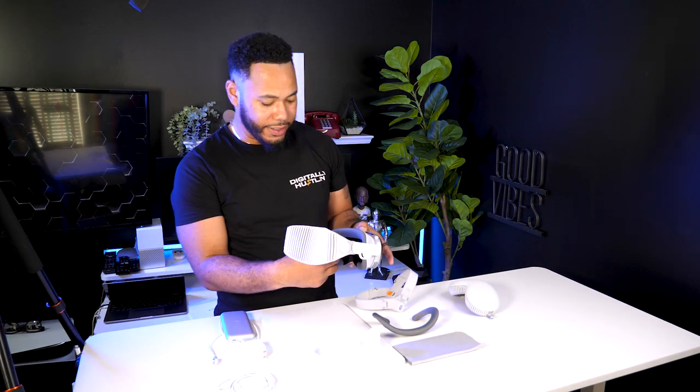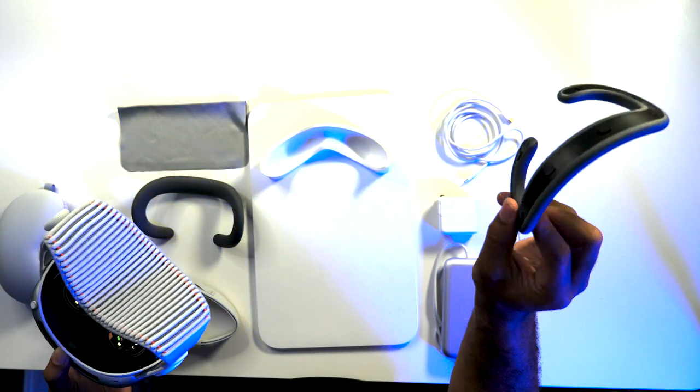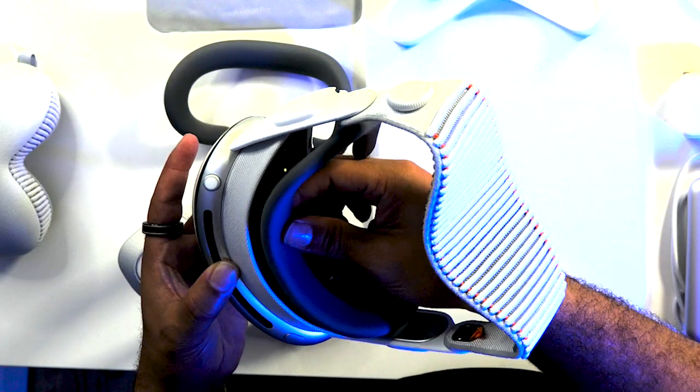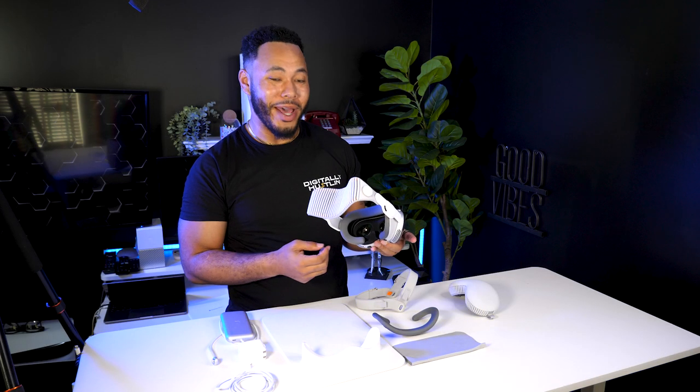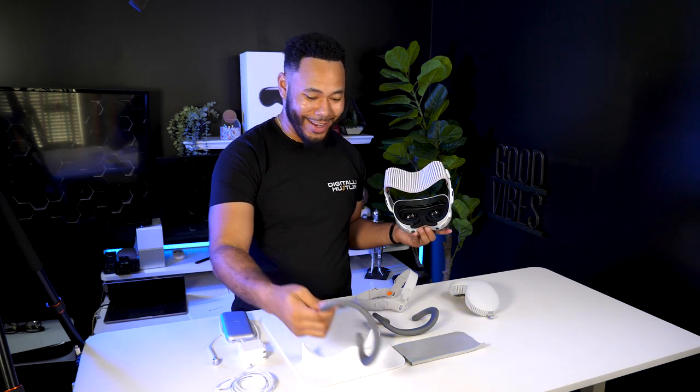So let's go ahead and replace the light seal cushion. It is magnetic and very, very simple to pull apart. So inside of the light seal cushion, you're gonna see these little ridges, and it's magnetic. So as soon as you place it close, it'll automatically snap into place, very much so Apple-like.